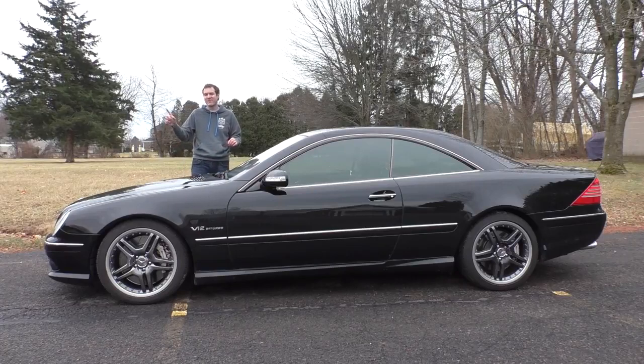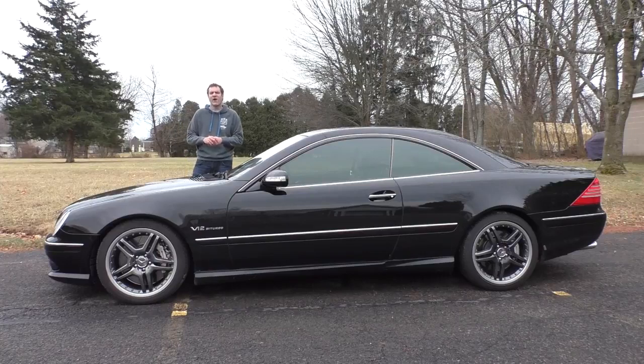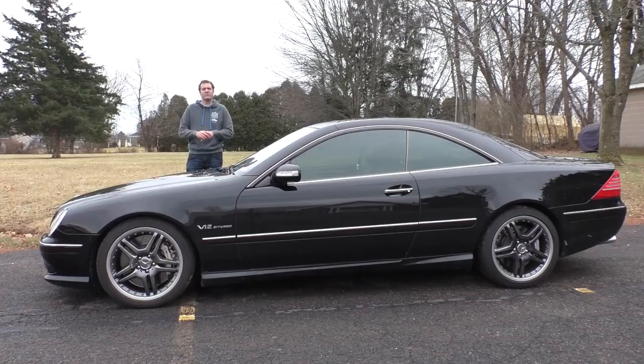And the number three reason why this car is so insane, because under the hood there is a twin-turbo V12 with 604 horsepower and 738 pound-feet of torque. This is going to be a fun video. Yes, that's right. I'm standing next to a twin-turbo V12 $240,000 Mercedes with 600 horsepower and 738 pound-feet of torque that you can buy today for like 30 grand.